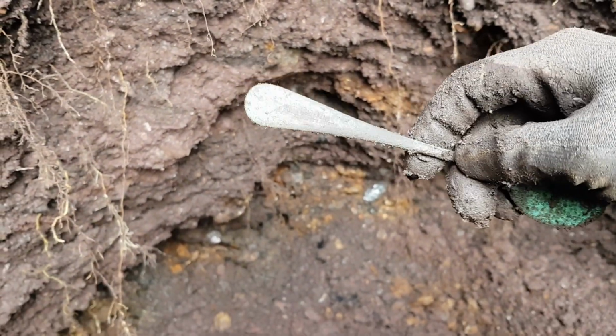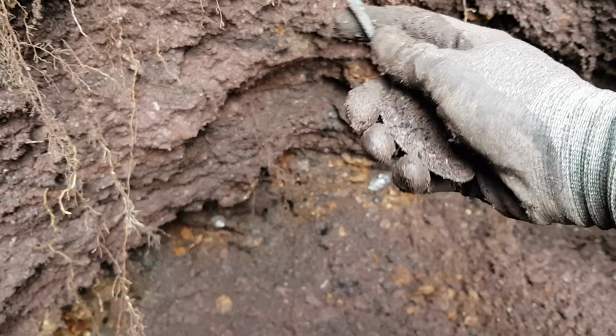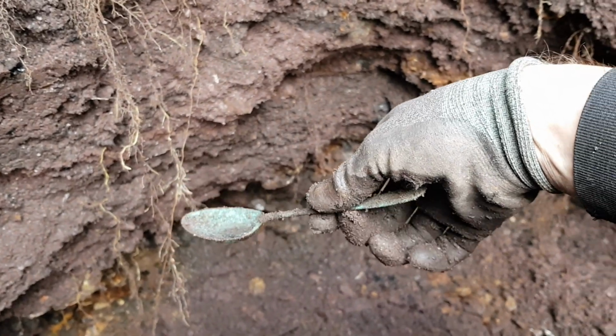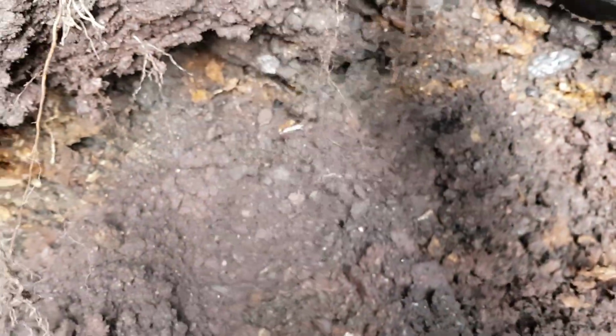Yeah, I don't think there's anything on there. There's some writing, but maybe I'll make it out when I clean it up. Oop. It's almost in usable condition. Maybe I can do some digging.